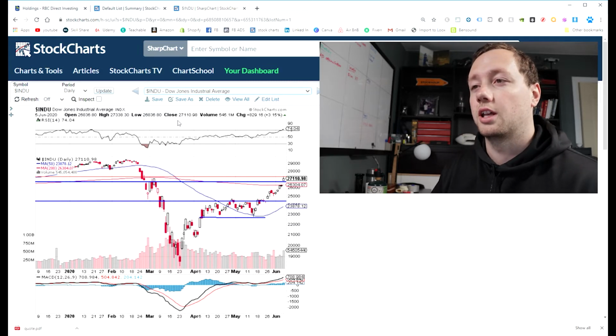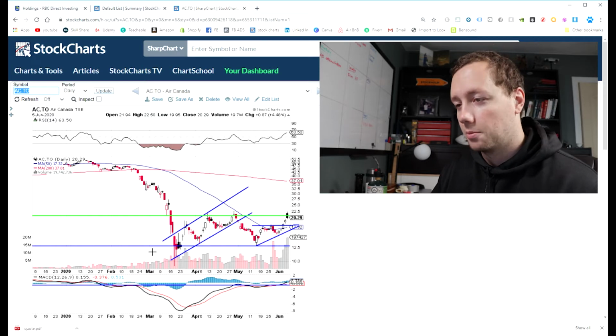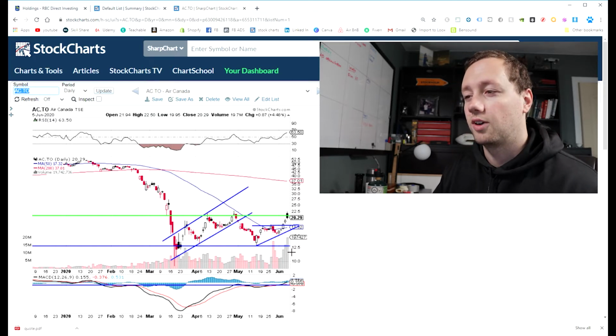So the first thing I want to look at is Air Canada, because this one has the most volatility, and this is what we're in right now. So I established that level of support at that 12.5 level. We bought in right here at the end of May.